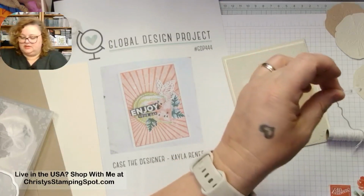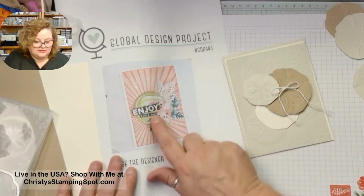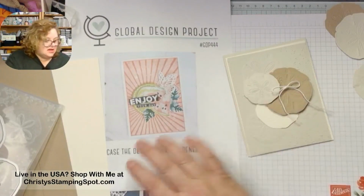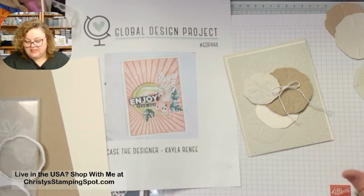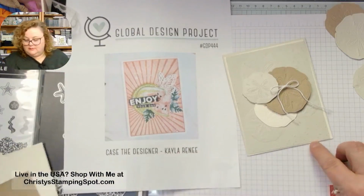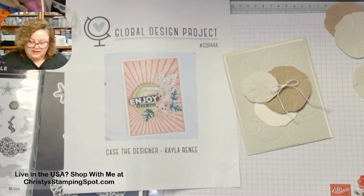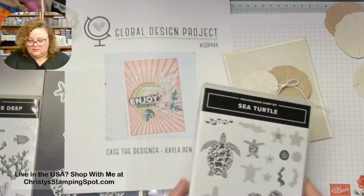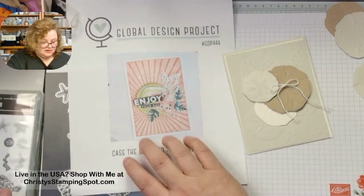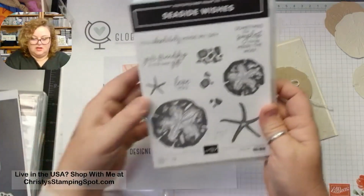I want to make the thread long. We can cut it down. And then we need a sentiment; this says enjoy your day. It's two different stamps, and they've embossed it. I probably would like to emboss, but I think I want to use the crumb cake, because the beige will be too light. I was thinking I wanted to add another thing on there, but I don't think I need to. I think it looks great just with this stamp set. It's just beautiful.